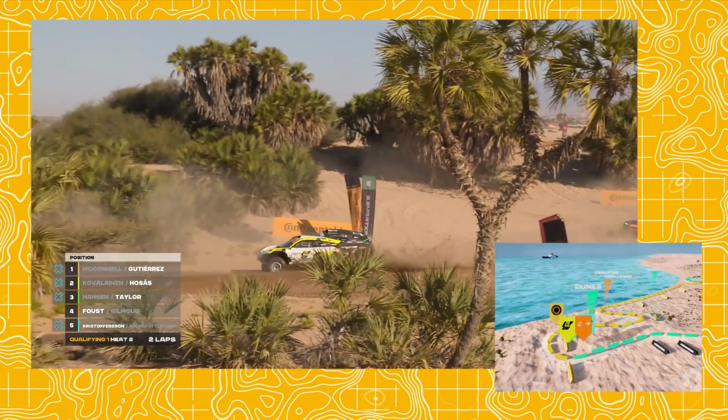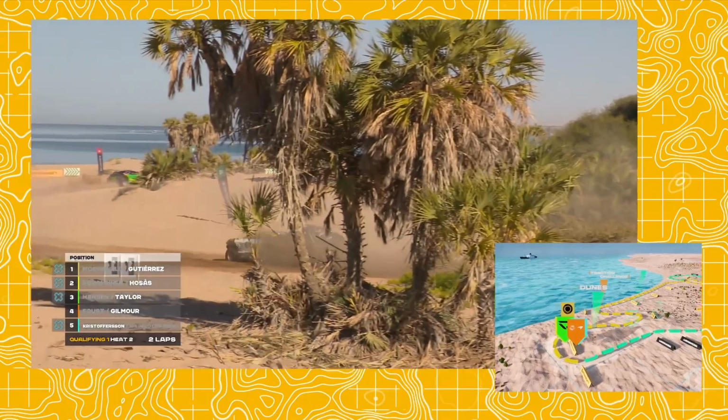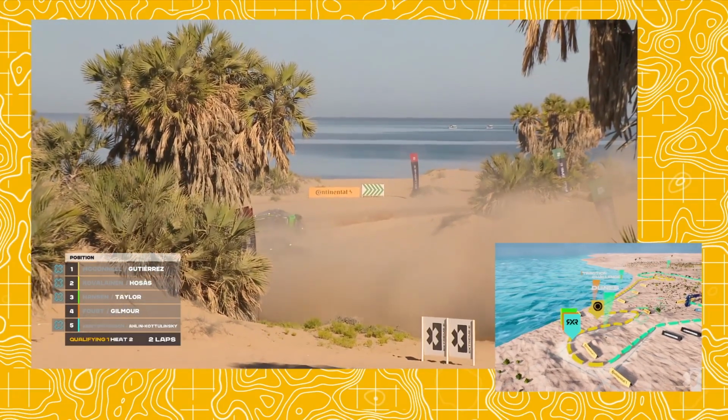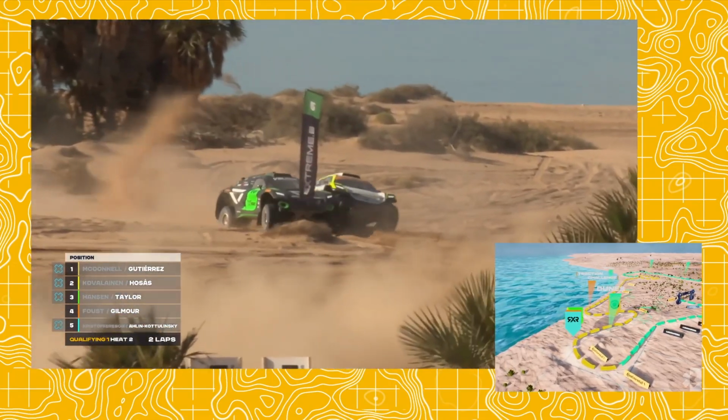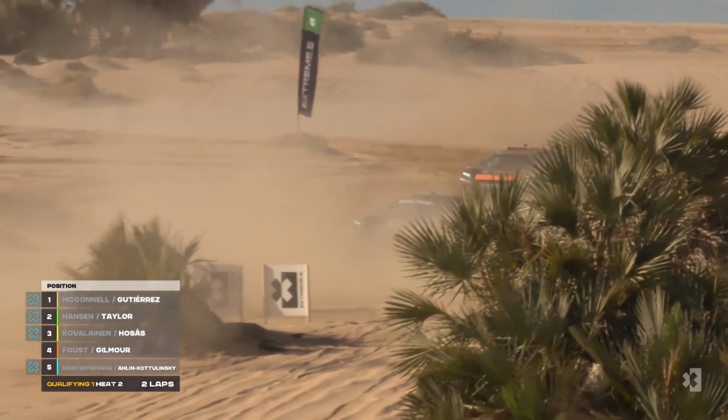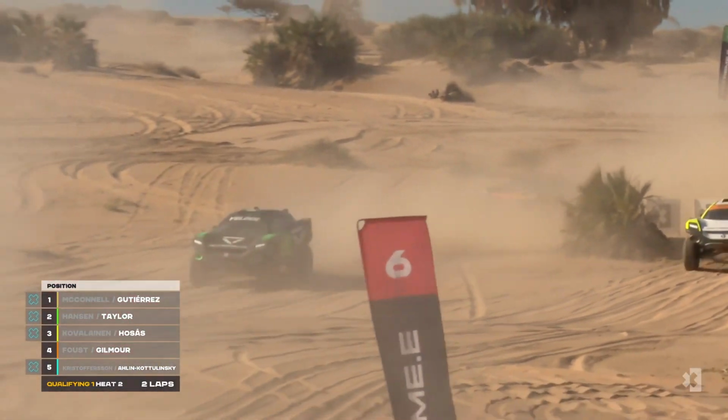To try and gain the position back again. Molly Taylor now is door to door with Hedda Hozas. She's inside Hozas. Can she get through? Contact again through this long right-hander. Taylor is forcing her way through down at waypoint 5. They're still side by side. Emma Gilmore will smell if there's a gap in front or not.